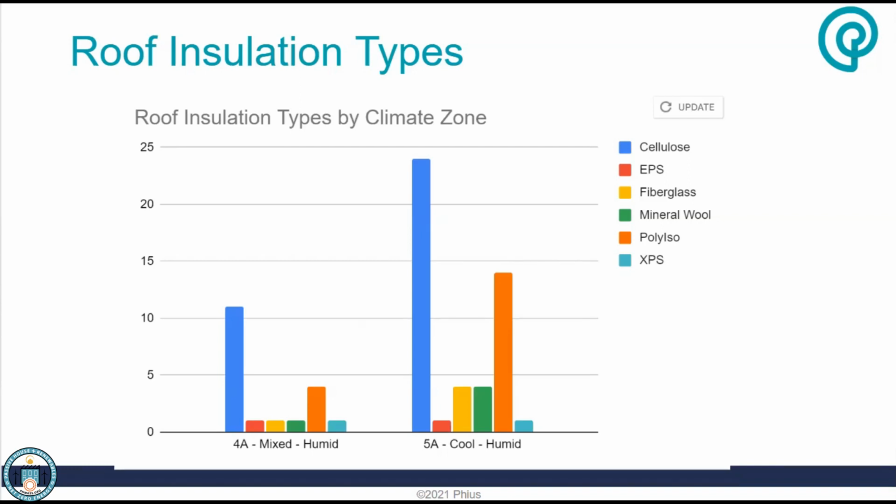And we'll talk about this later when Al talks about hydrothermal stuff, but that ratio between how much insulation you're doing above the roof and how much insulation is in the cavity is really important, and something Al will touch on later.